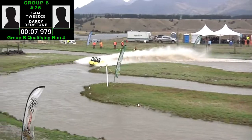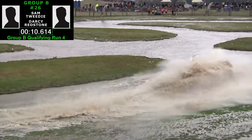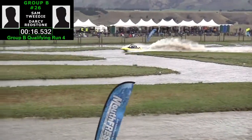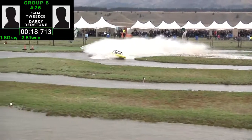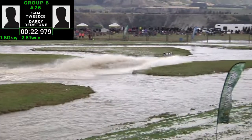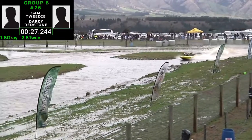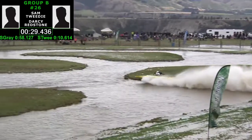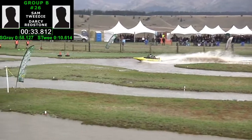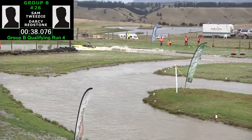Oh, he's just gone the wrong way. Needed to do a left. You heard the change of throttle. He just got right out of it. That hesitation. Now into here, now they're back on the rotation proper. You can see Darcy Redstone, the navigator, going, now you need to get on with it, Sam. Just not carrying the speed that is required. The Eagle hull, quite a old style hull, but certainly can be tweaked. These guys just, they've just decided they're not at all confident in that rotation.